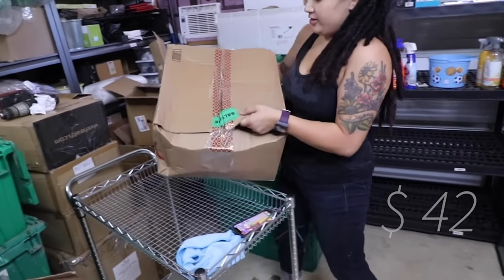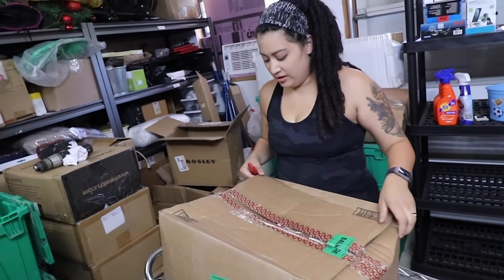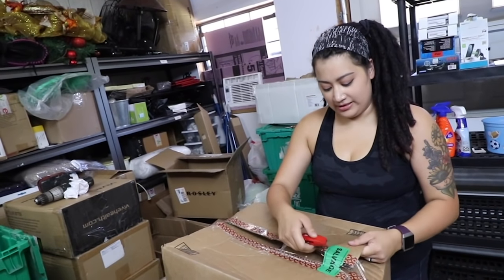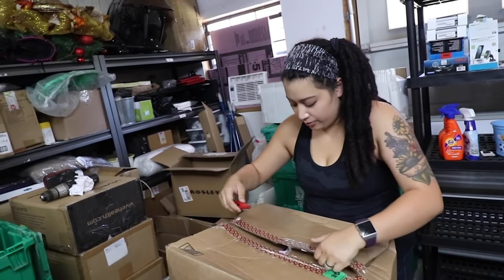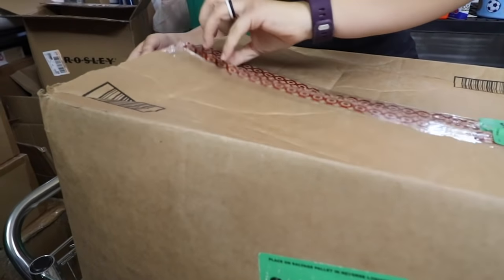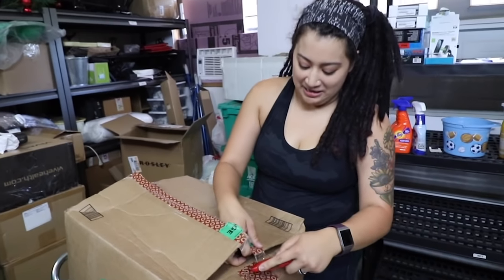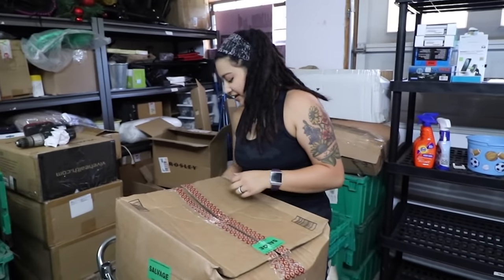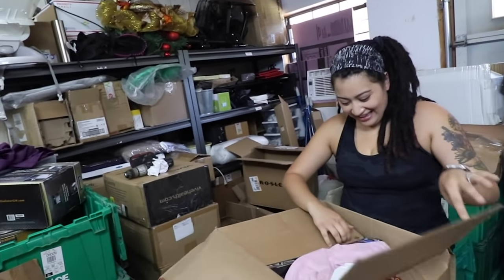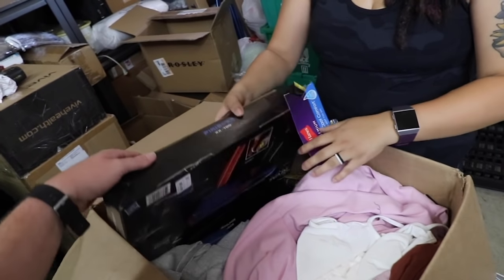Not quite so big, but I see fabric right there. Could that be clothes? I kind of hope not, because I'm not really good at reselling clothes. No. But I'm trying to pull this up so I don't cut anything. I know I make a lot of people nervous with my amazing cutting skills, and I apologize in advance. Nobody was injured in the making of this video. Yet. Oh, yay, clothes. I'm so excited.